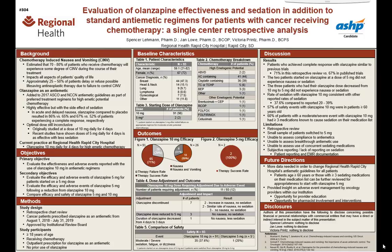The secondary objectives were to evaluate the efficacy and adverse events of olanzapine 5 milligrams for those patients who were started on a dose of 5 milligrams. The next being to evaluate the efficacy and adverse events of olanzapine 5 milligrams following a reduction from olanzapine 10 milligrams due to an adverse event, and then compare the efficacy and safety of olanzapine 5 milligrams and 10 milligrams.